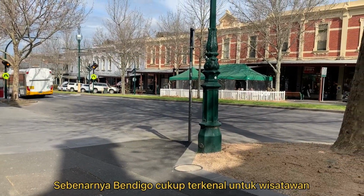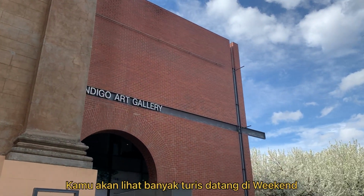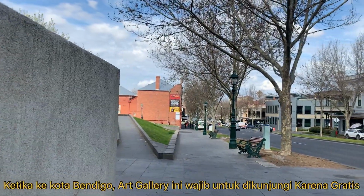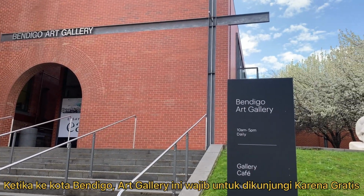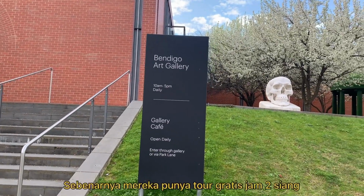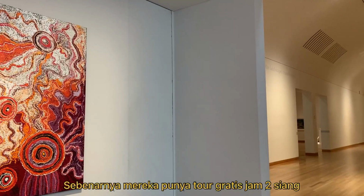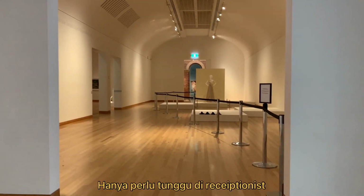Actually, Bendigo is quite famous for tourists, and you will see many tourists come to Bendigo City in the weekend. When you go to Bendigo City, this gallery is a must visit place because it's free. And actually, they have like a free tour, and it begins at 2 p.m. You just need to wait at the reception.